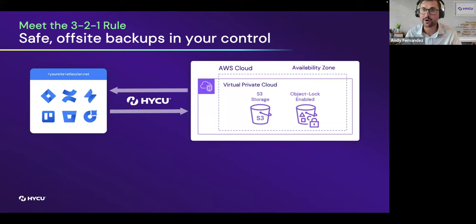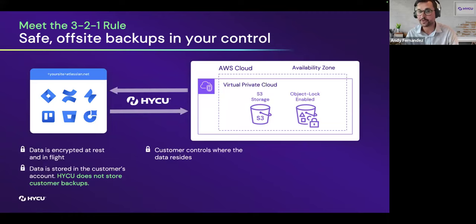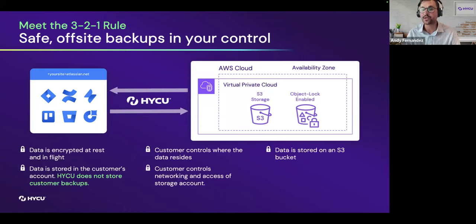So one of the things where we pride ourselves at HYCU is we don't store your backups. We could if you want to, but we really advise you to keep control of those backups that only you can store, that only you can access, and that you can recover from. Think of us mostly as a highway from the Atlassian instance to your storage location of choice. All the data is encrypted in flight and at rest. We don't store it. You control the residency of it. For example, in the UK, for certain organizations, data cannot leave the UK. It cannot be stored outside the UK. It cannot be processed outside of the UK. With HYCU, you choose where it runs and you choose the storage location because it's your storage. And you can also choose the networking, the storage class, and even enable immutability for this.